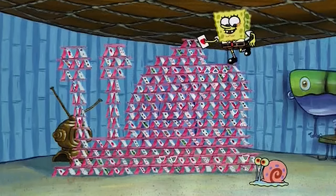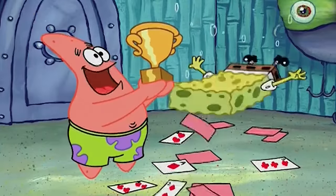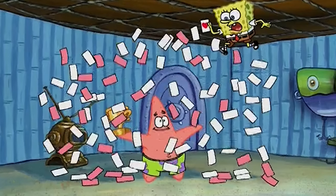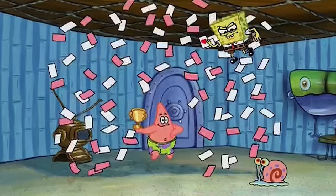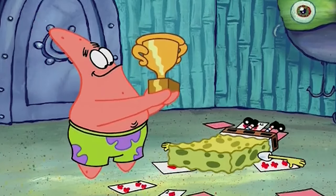So here's the thing. Patrick is supposed to come through that door, and we even hear the door open, but as you can see in the slow motion footage, the door never opens. Patrick just pops in, he just spawns in randomly and knocks over the house of cards. Like seriously, listen to it again and listen for the door opening. They put a door opening sound in, but then didn't animate the door opening.